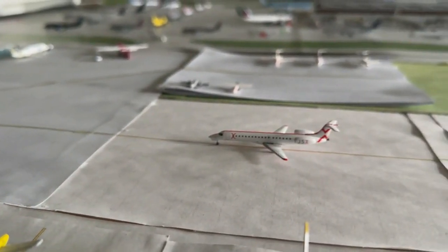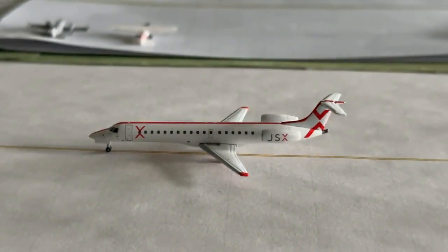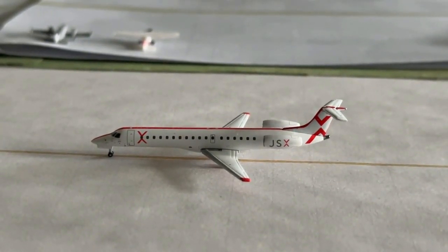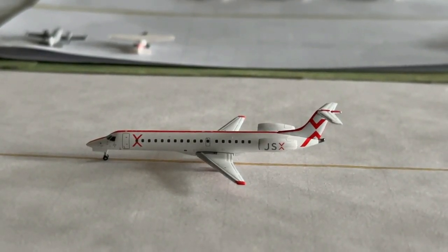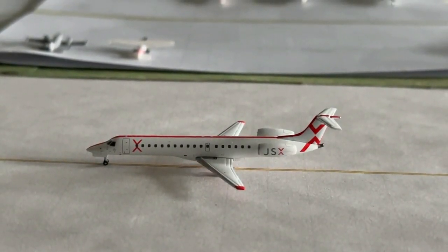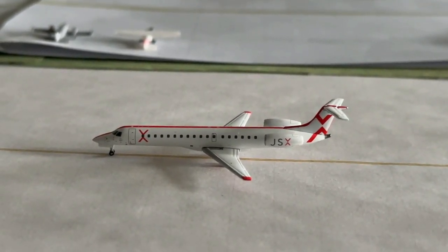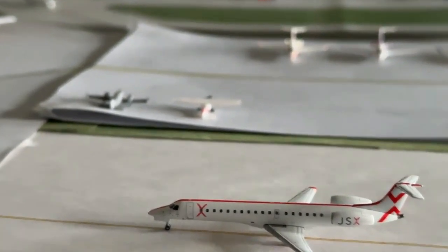JSX Embraer ERJ-145 taxiing in. This guy's coming in from Steamboat, which has really become a stellar service out of Kansas City, which has been really cool. They are doing that daily now. This guy came in earlier today from a brand new destination, and I thought I had a different one, and I think I accidentally forgot it, so I apologize. But we'll say this guy's coming in from Nashville. Interesting service at the very least, with all the other airlines that are flying that.